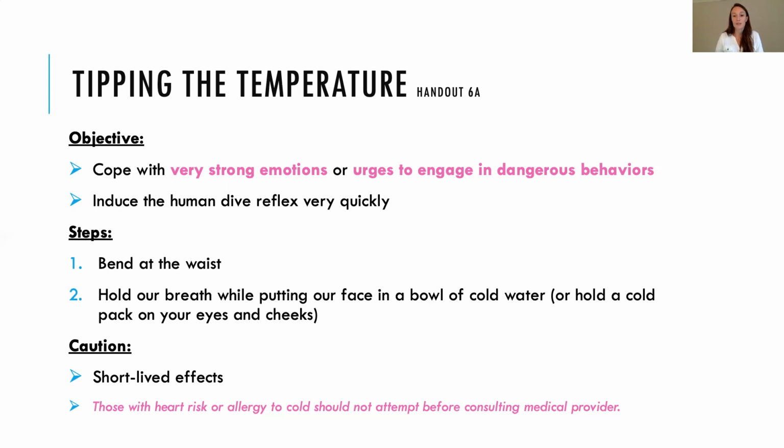So once an extreme arousal is reduced, so once we are able to get our emotion down to a more manageable place, it can be really important to start layering on other skills. So practice a different set of skills that are appropriate for the problem at hand. So let me walk you through a few examples.